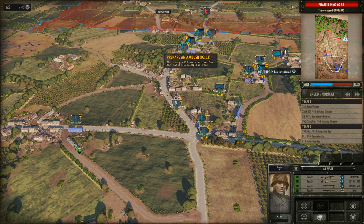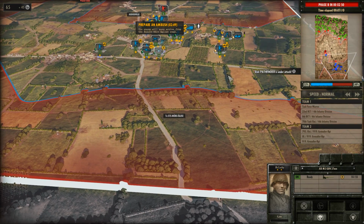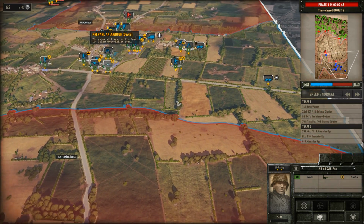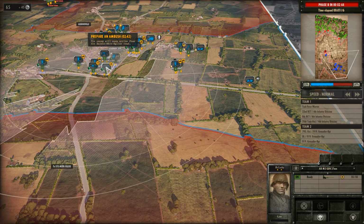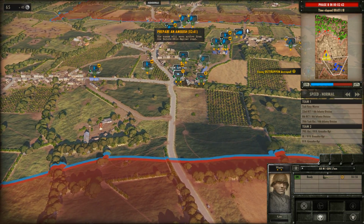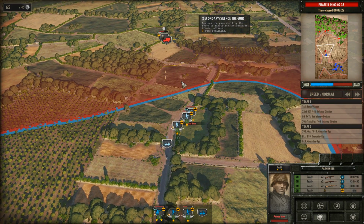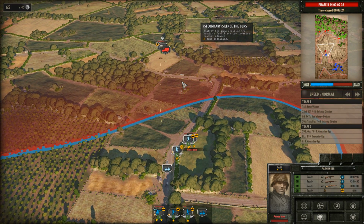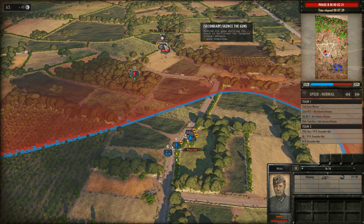Rifles to take up a position a little bit further here. What the hell happened to my other anti-tank gun? Oh, they're both consolidated here. Okay. We can make that work. Now to go after these machine guns, or these SK-18s.